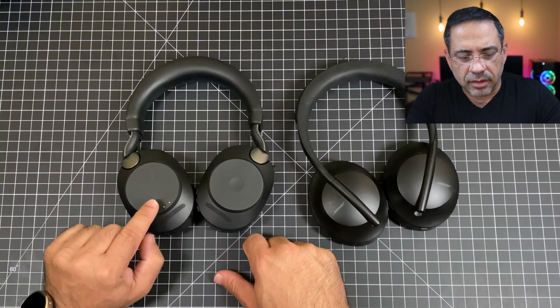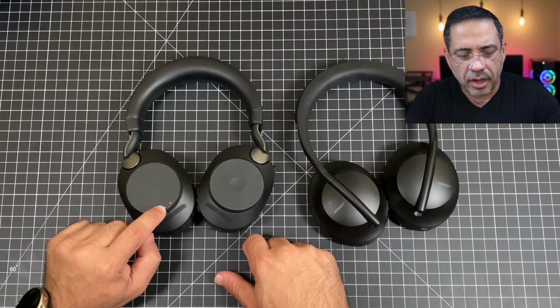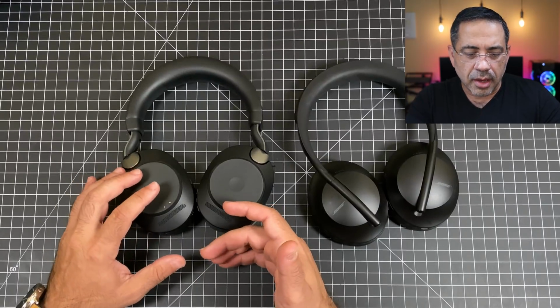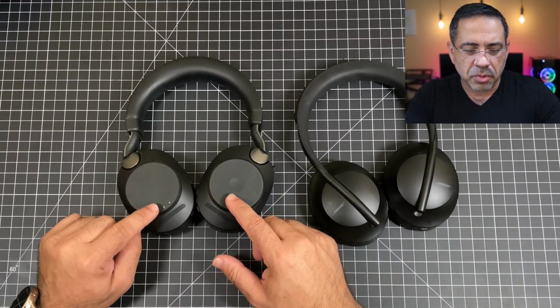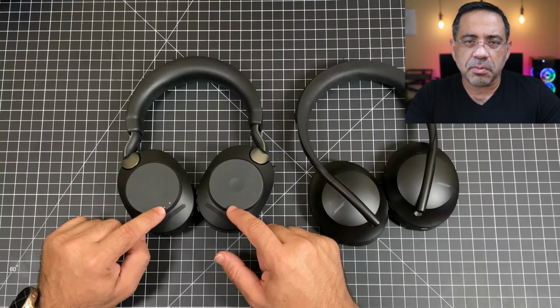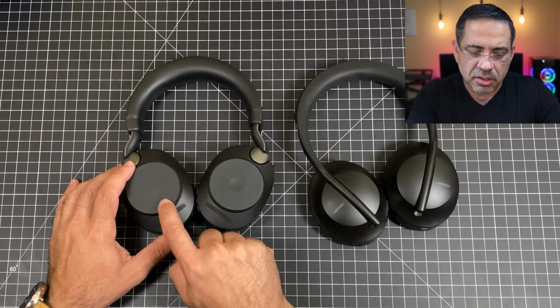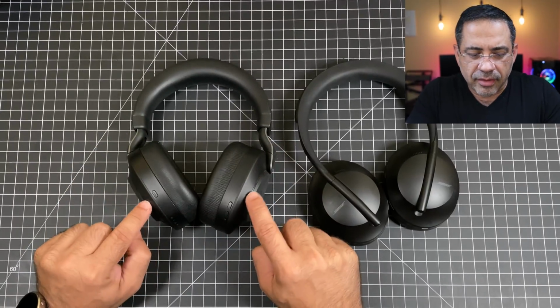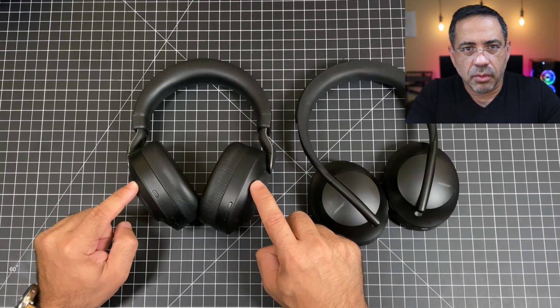The Jabra have a little connection here. This is for a little docking station that you can actually purchase. Some of the units come with it, depending on the package that you purchase. And then instead of using the USB-C port, you just rest it, and then it uses these two contact points to charge.